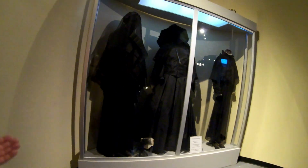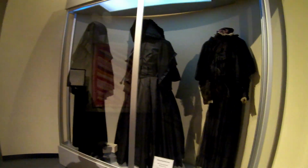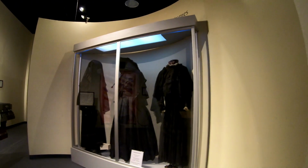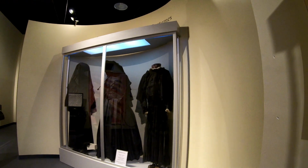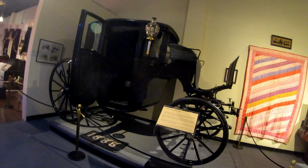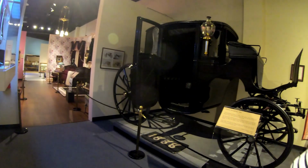I'm going to dress like this when I'm gone. Black mourning clothes. Wear your black and mourn me. I wear it now and mourn you. Listen to her, I wear black all the time. You do wear black all the time. I'm mourning you all the time. Yeah, you are mourning me all the time, aren't you? I've been mourning me for years, too.